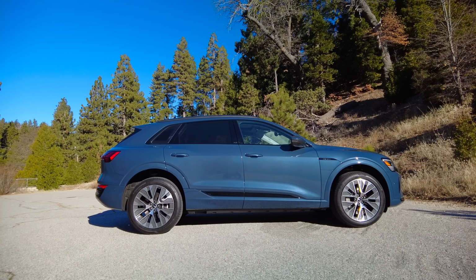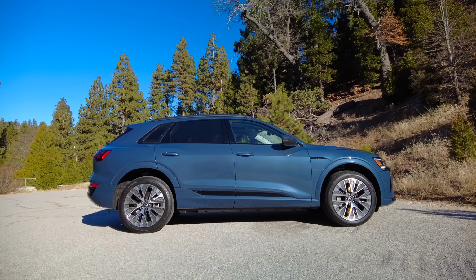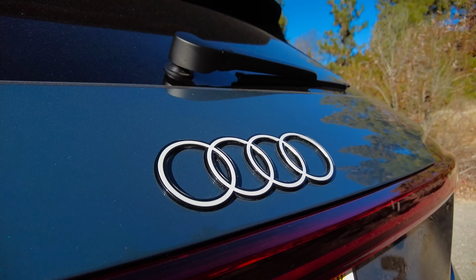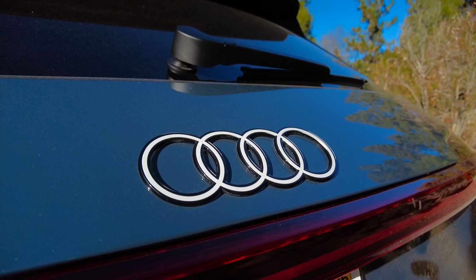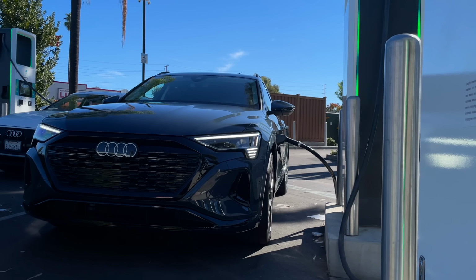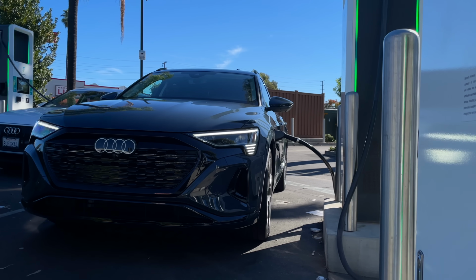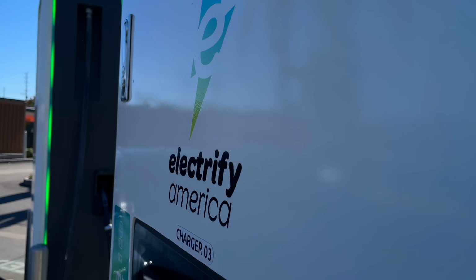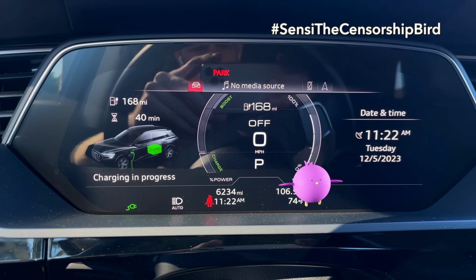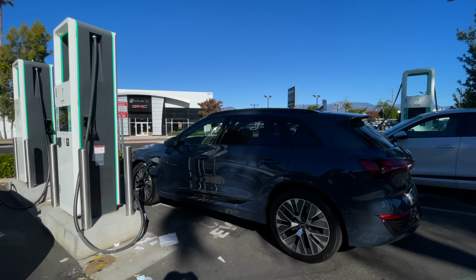For charging, it should take 31 minutes to get from 10 to 80% charge if you find a 170 kilowatt charger. If you're charging at home, it'll take you 13 hours if you've got a 240 volt home charger operating at 40 amps. The Q8 e-Tron also includes 2 years of free charging with the Electrify America network. I took advantage of that free charging and it worked. Plugged it right in, started charging, no problem.